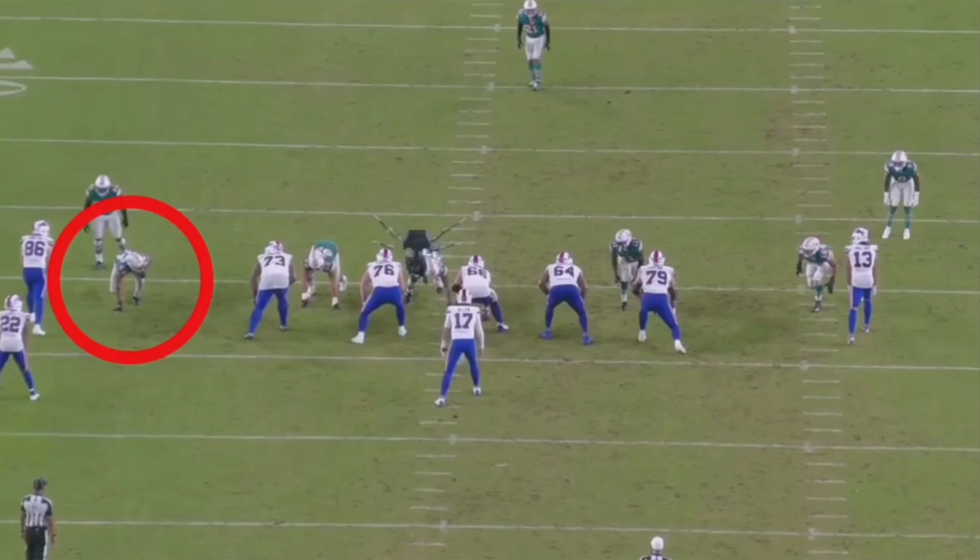So as you've seen in this video, he's able to challenge Deion Dawkins with his pass rush, but it's his run-stopping abilities that has kept him off the field more.